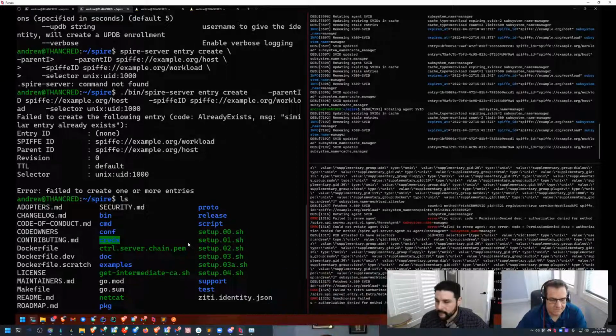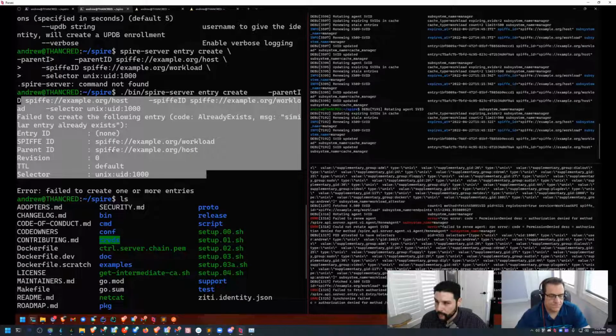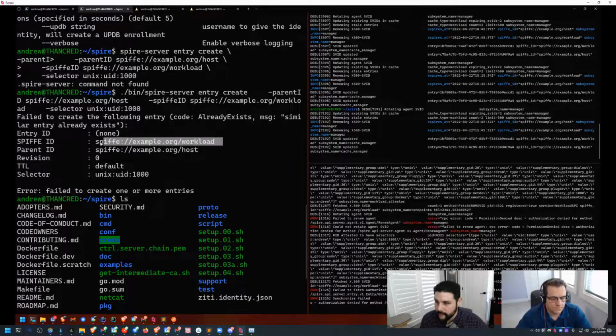But yeah, this is just the rule that says how you get this SPIFFE ID, and this SPIFFE ID is going to go into an SVID, which is the cryptographically signed document, either a cert or a JWT. In this example, we're going to use a cert.